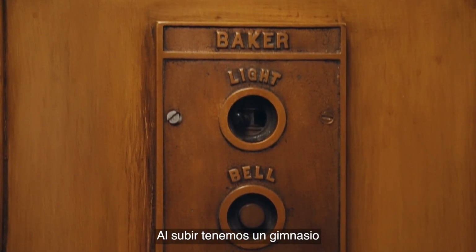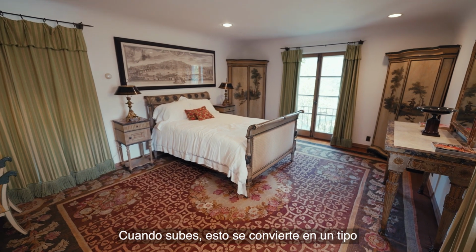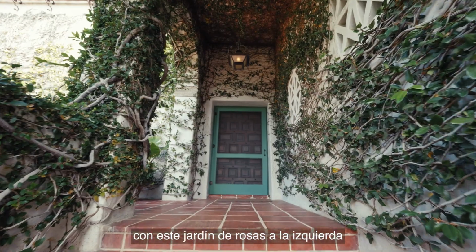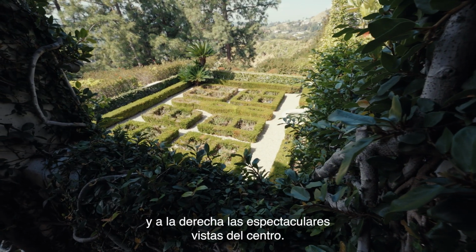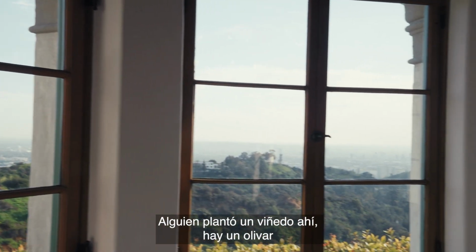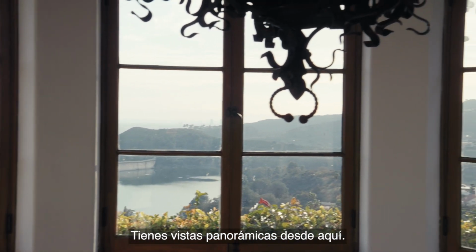As you come up, there's a gym, there's a separate apartment. And as you come up, this becomes sort of the front door, technically, of the house, with this rose garden to the left and the spectacular views of downtown to the right. Someone planted a vineyard there. There's an olive grove on the hill. And of course, the lake. So you get this panoramic view from here.